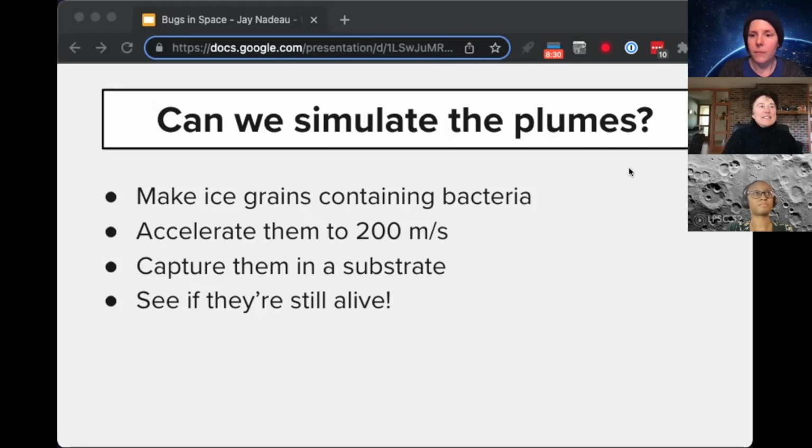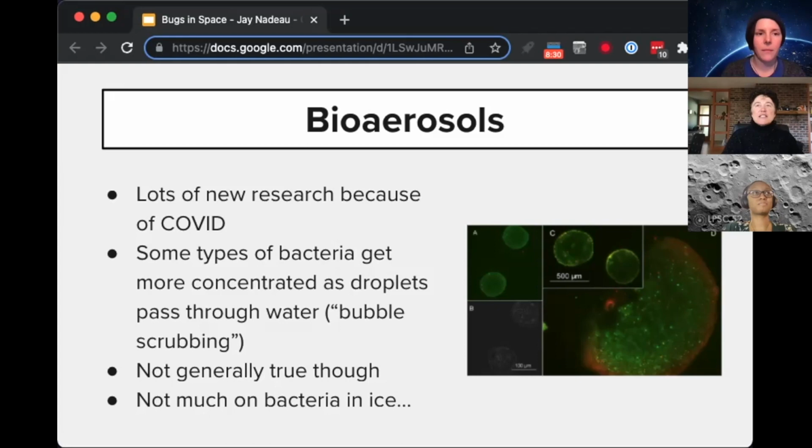So the field of bioaerosols has helped us a lot in terms of just generating the ice grains. And there's been a lot more research in the past couple of years on bioaerosols than probably in the past 25 years before that, due to COVID and the concern about respiratory droplets and spread of COVID. And there's some very interesting things that go on when you talk about bacterial cells or viruses getting trapped in water droplets or ice grains.